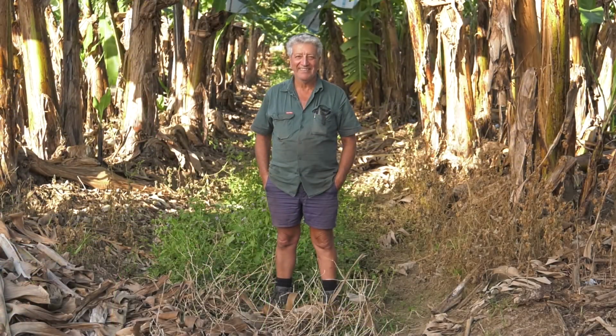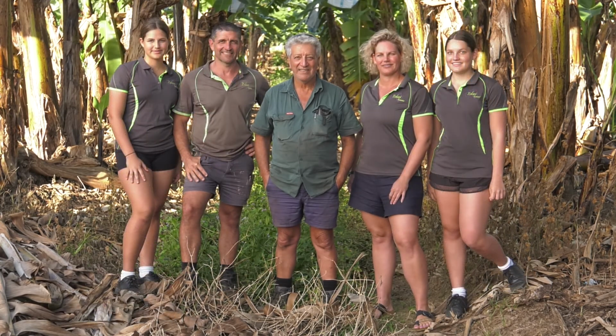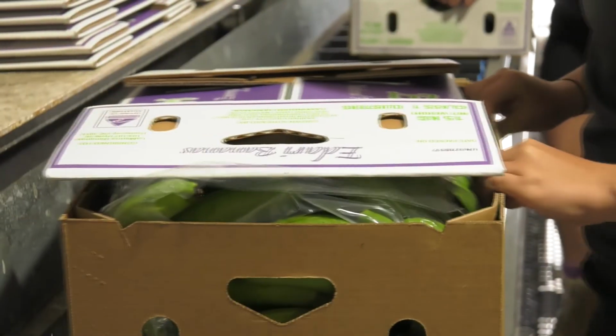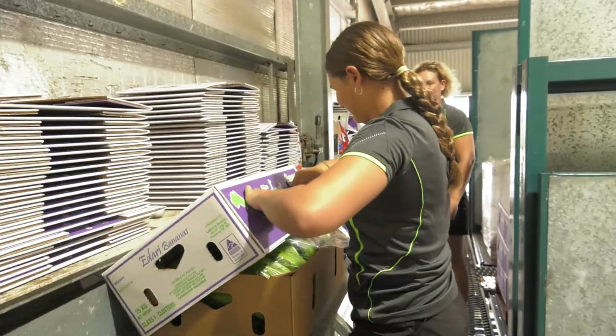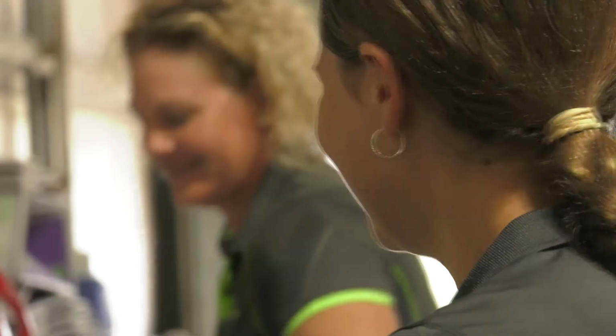I'm a 4th generation on this farm, and 2nd generation banana grower. I was a cane farmer prior to that. My children, if they decide to be part of the business in the future, obviously they're going to be 5th generation here. I think it's been 102 years now that our family has occupied this part of the land.